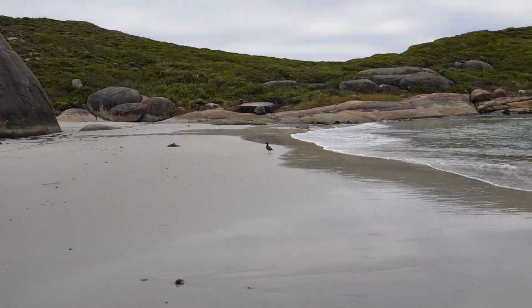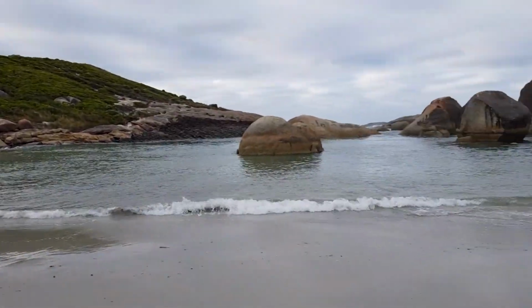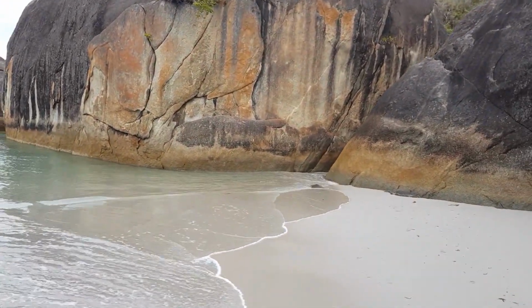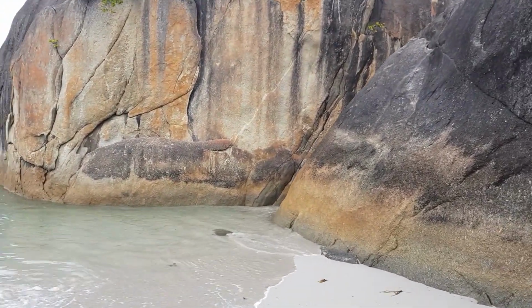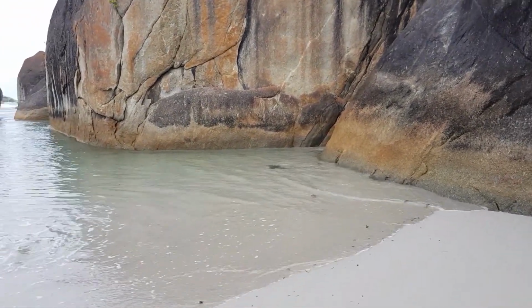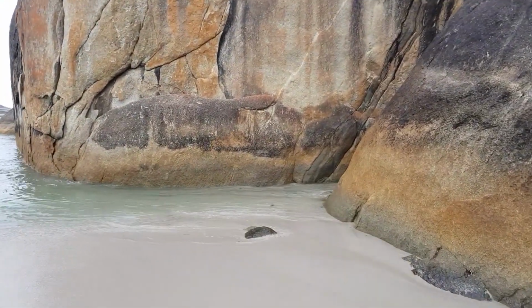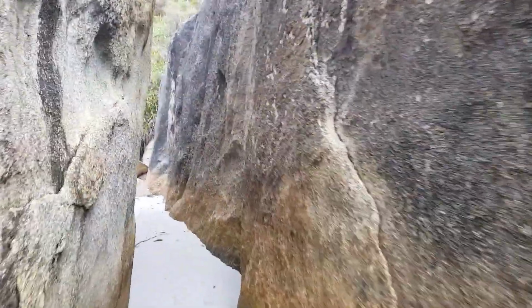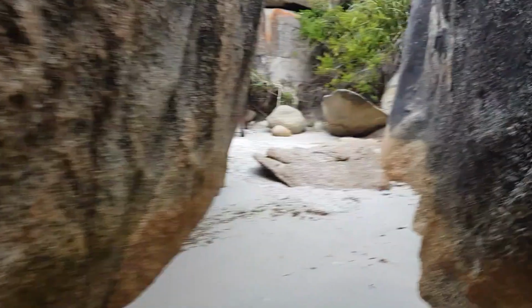Look at this big guy. I don't know what he is, but he's pretty darn big. There's the cove, and as you can see, that's where I'm going to go once that water comes out. Don't want to get my sand shoes wet. It's just teasing me, isn't it? Hopefully we won't get another one come in. Right, we're right. Oh, just. Anyway, up through here. Oh, I can feel wet feet. Great.